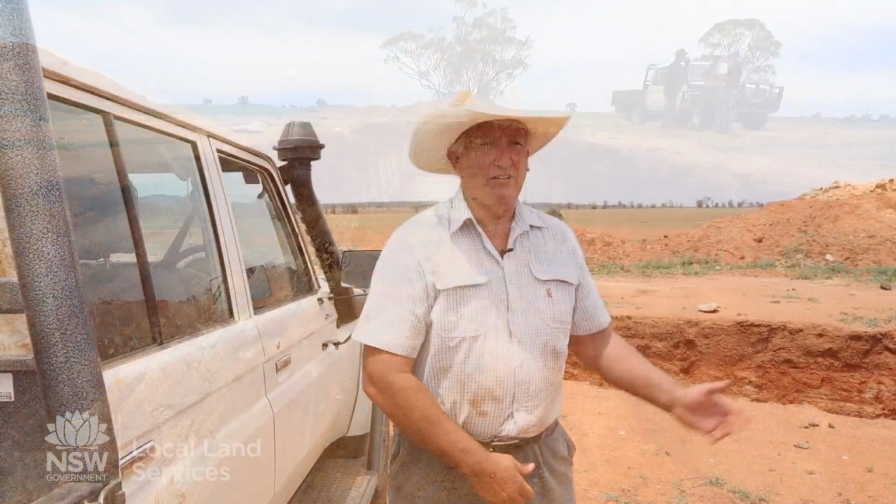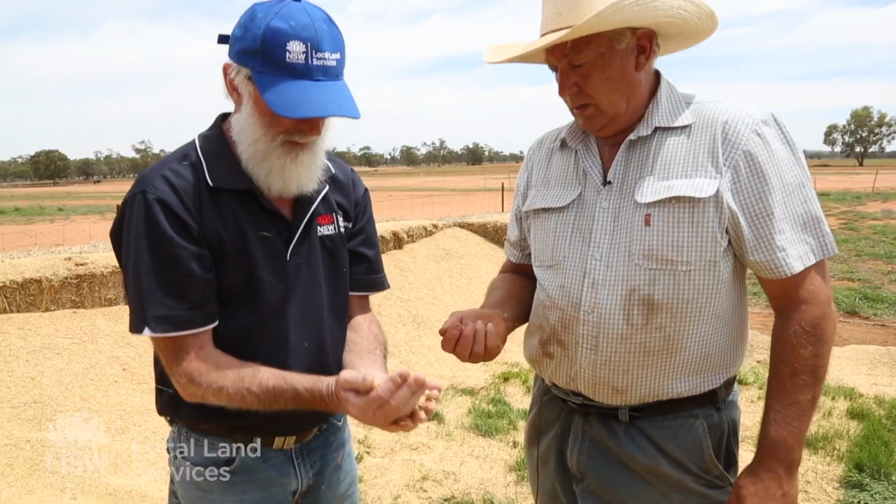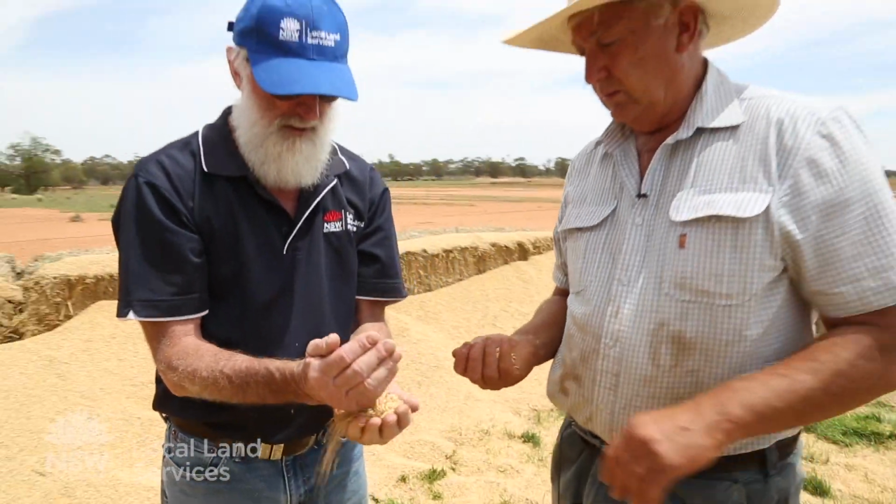This pit was used in 2016 for barley, and we pulled it up in the last few months and used the barley through our feedlot. We put barley in here because it was a really big year, a surplus grain, and the price was terrible. So we decided we'd store some for future use.